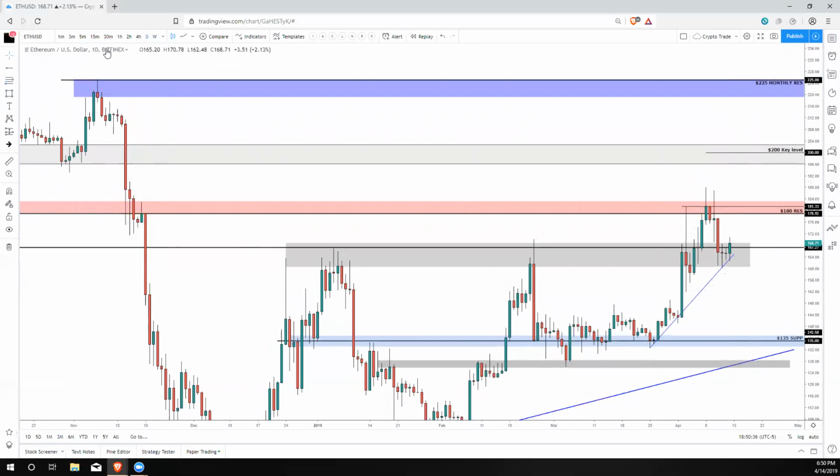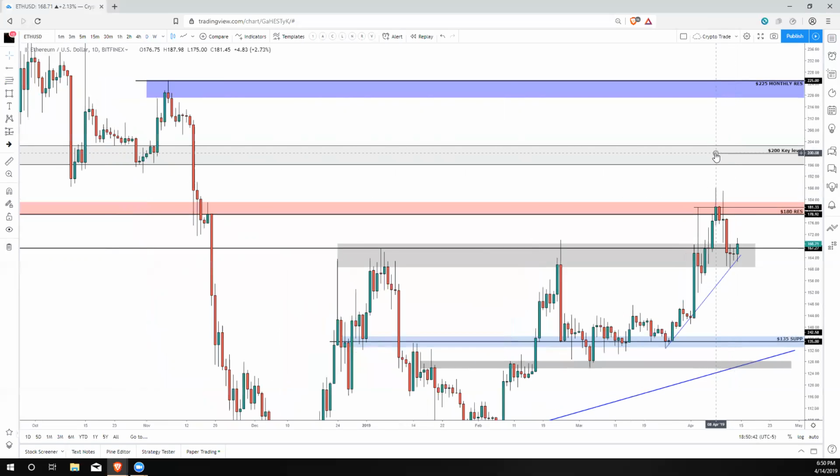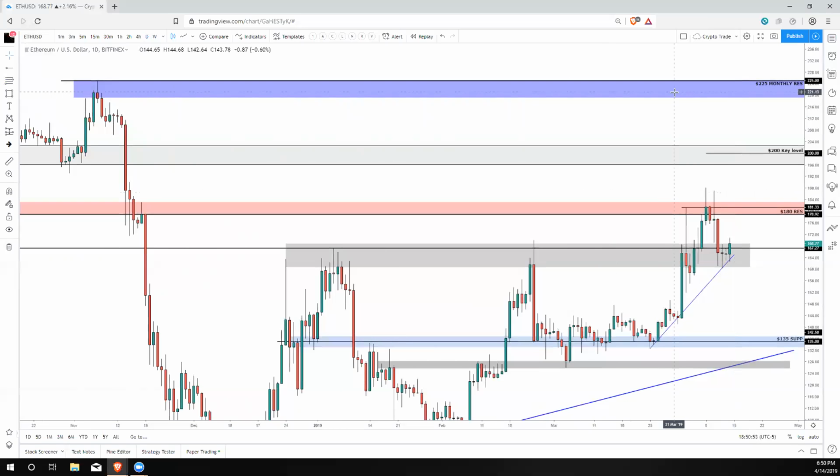So above this 180 handle, if we can get above this region, then I ultimately think we come into the $200 region, which is minor support. Ultimately, I do think we probably come into the 225, the monthly resistance, from there. And I like to see that more so into the end of April, into the end of the month, if we are to see a push to the upside.